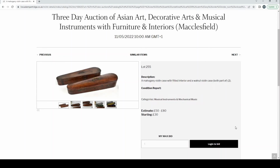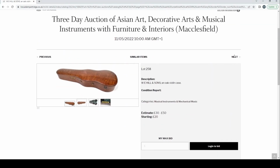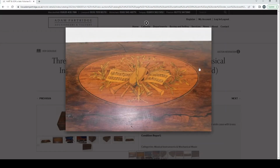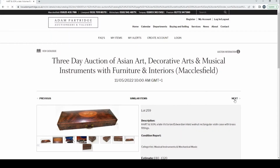Mahogany violin case and a walnut violin case. We see these all the time as well. W.E. Hills and Sons, a good oak case. H.C. Sylvestre, Luthier, Paris, mahogany case. Hills and Sons oak violin case. Hart and Son, late Victorian Edwardian inlaid walnut rectangular violin case with brass fittings. And that is actually quite nice. It's a bit nicer than your average. That's a very nice case. That will probably sell quite well, I would think.